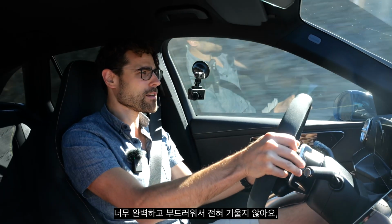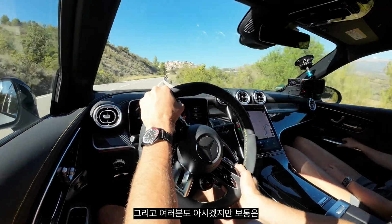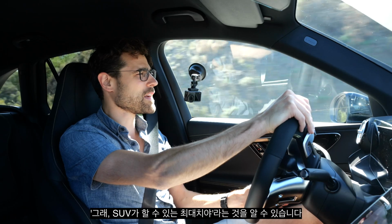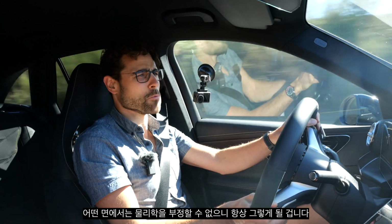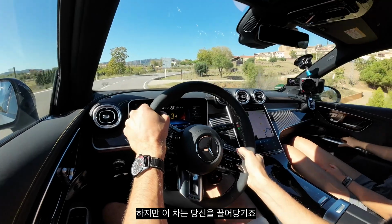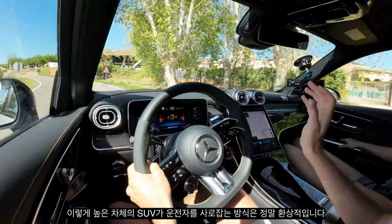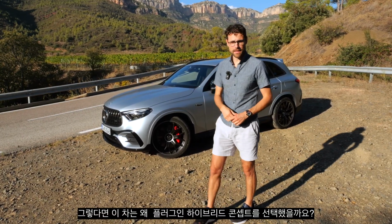It's so flawless and smooth, doesn't lean at all, and usually the way is that, you know, for example, when you drive a Porsche Cayenne or Macan or something, then you always know, yeah, okay, that's the maximum they can do with an SUV and it drives fantastic, but yeah, okay, the sports car is always better. And in a way, it will always be like that because you can't deny physics. But the way this SUV engages you for this kind of high body type is absolutely fantastic. So why did they choose this performance plug-in hybrid concept?